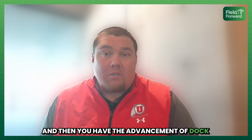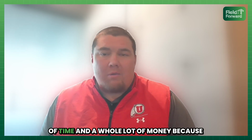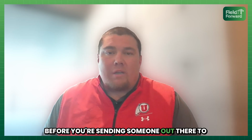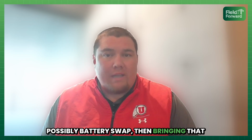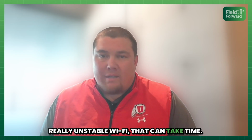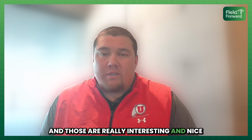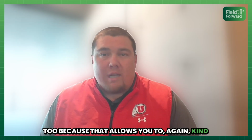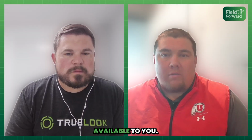And then you have the advancement of dock drones, where now these drones sit in a box and they fly out. That's saving our project teams a whole lot of time and a whole lot of money because before, you're sending someone out there to sit there, launch the drone, let it fly, possibly swap batteries, then bring that data in and try to upload on sometimes really unstable Wi-Fi, and that can take time. So we're seeing advancements in all kinds of stuff. When you look at 360 camera capture, there's the Boston Dynamics Spot and different types of robots that will carry payloads now. Those are really interesting and nice too, because that allows you to remove the human element of someone physically walking the site, but still have those same tools readily available to you.